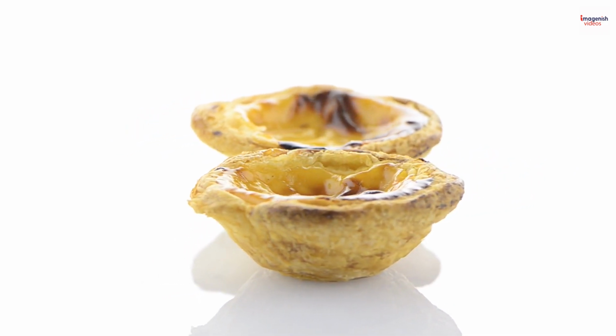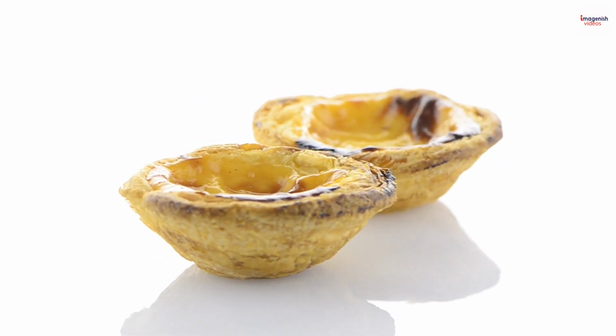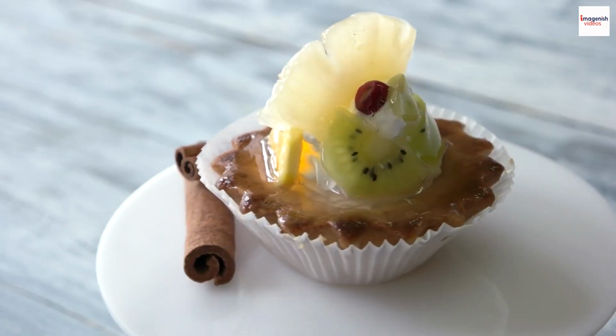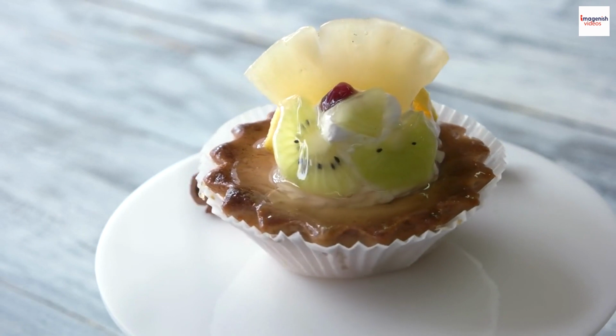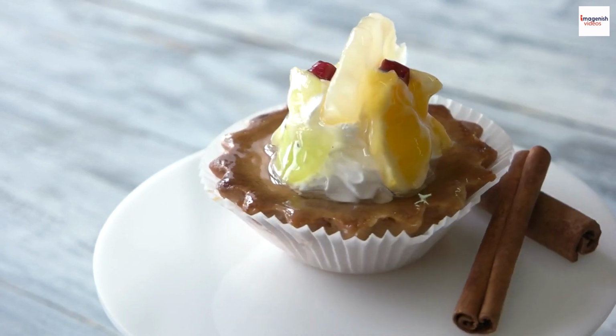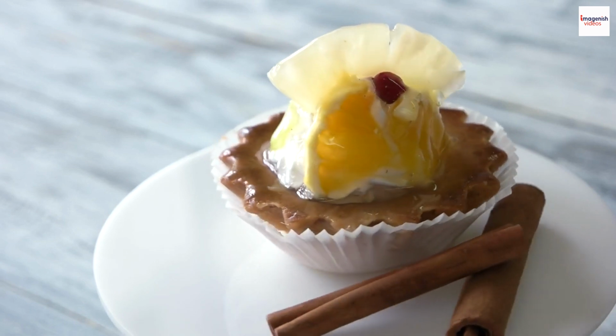I've got a fresh batch of Pasteis de Nata right here. The aroma is irresistible. Oh, wow! The flaky layers, the creamy custard, and that hint of cinnamon, it's a flavor explosion. Can you see why these tarts have captured the hearts of dessert lovers around the world?